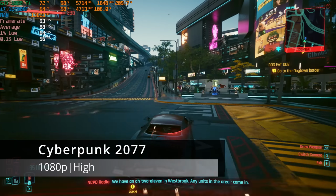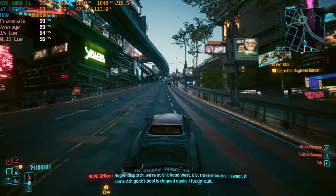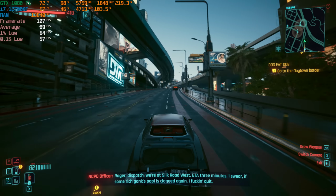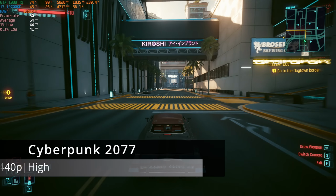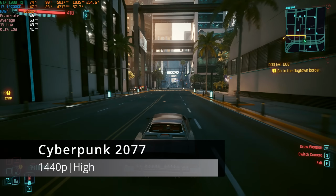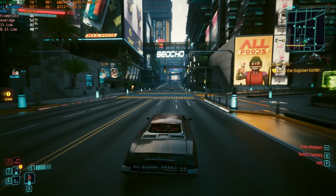In Cyberpunk 2077, I started at native 1080p using the high preset. After about 10 minutes of driving through various areas of Night City, the average frame rate stabilized at 90 FPS. When increasing the resolution to 1440p, the average dropped to 50 FPS, which is still perfectly acceptable performance in this game, in my opinion.